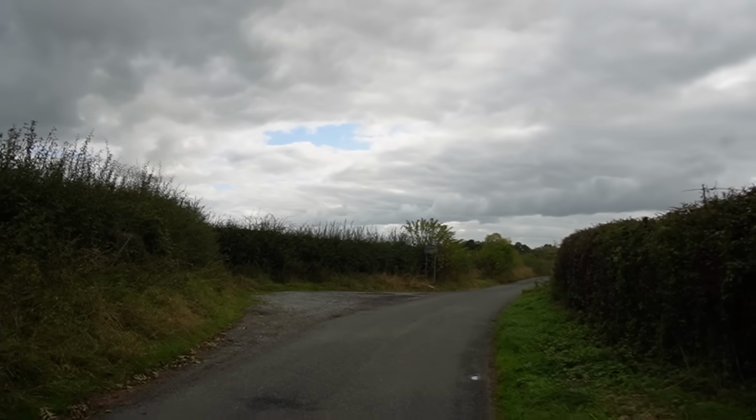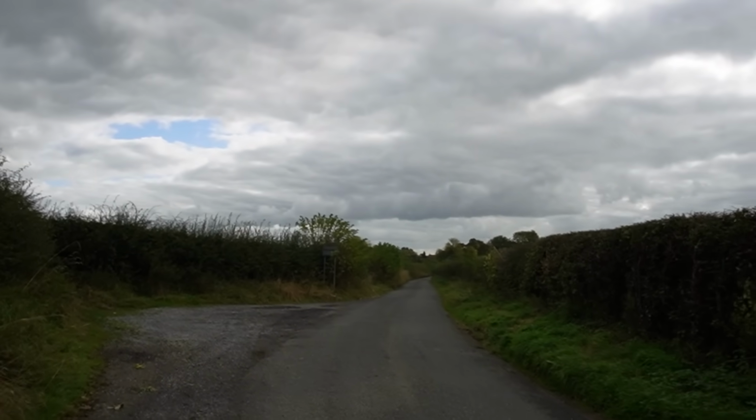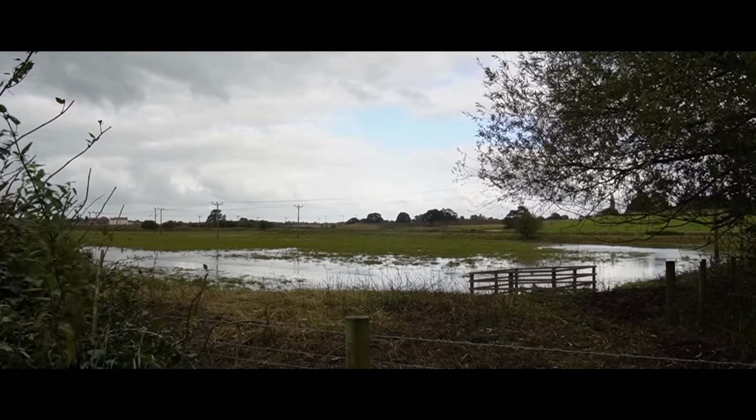So there's a corner coming up here. I'm walking on the right hand side because I'm visible to traffic coming this way and that way. But what I'm going to do is walk across to the other side so then I'm visible to any traffic coming round that corner here so they don't see me last minute. I think that makes sense. Probably don't, no idea, but hopefully it does. Right, let's crack on with this walk.